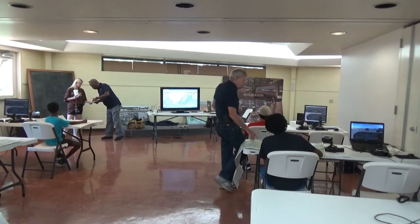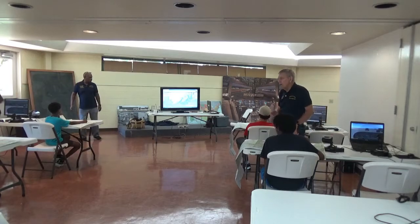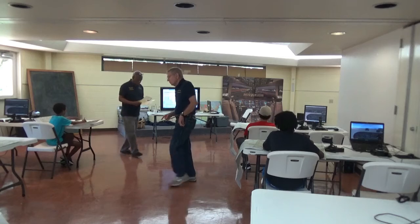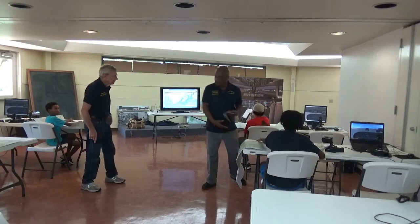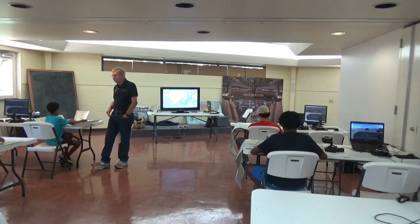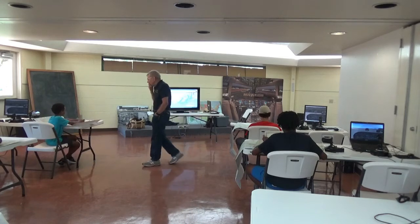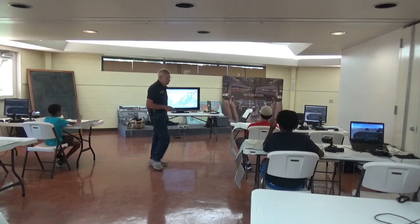What? That circle is around an airport. Is that airport blue? Yes. That airport is blue. What does that mean? If the airport is blue, what does it mean? You have a control tower. So, if you have a control tower, does that mean you're probably going to have more airplanes in that area than if you do not have a control tower? Does that make sense?